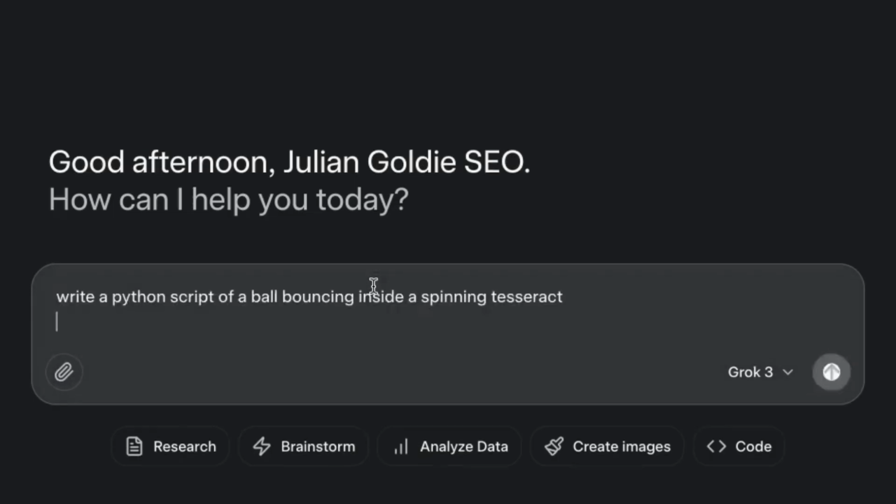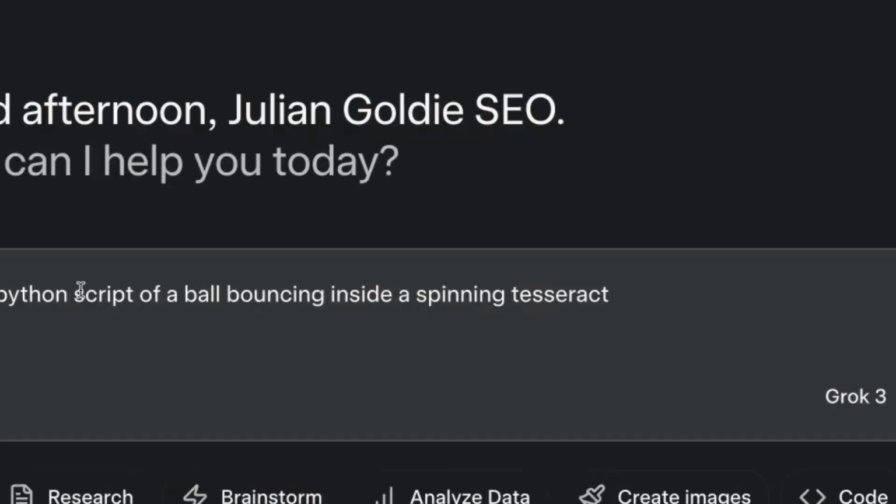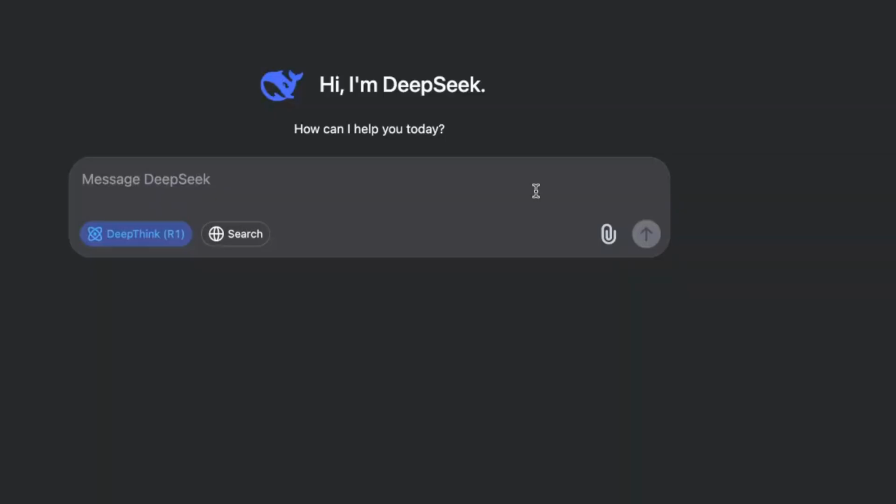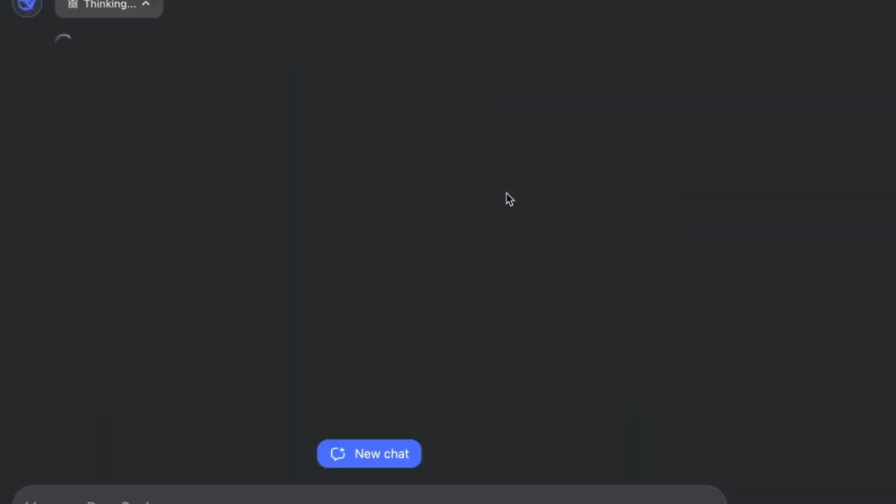The first thing we're going to be testing is we're going to say to Grok, write a Python script of a ball bouncing inside a spinning tesseract, as you do. That should put it through its paces, and we'll see what we get back from each model.